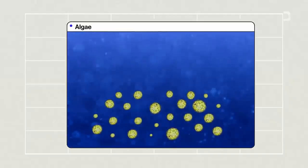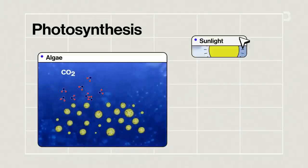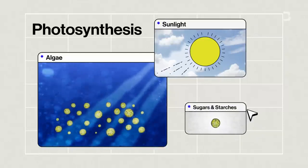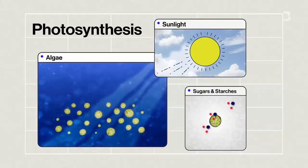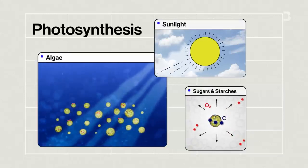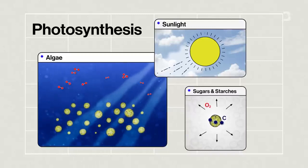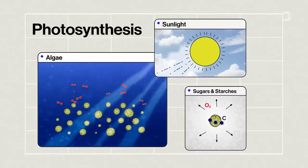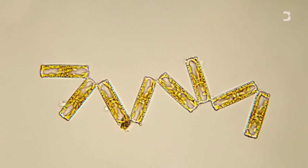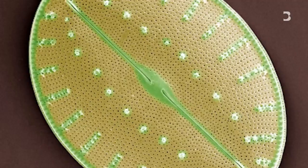Algae are plants. They photosynthesize, which means they take carbon dioxide and sunlight and turn it into sugars and starches and cellulose and bodily functions. And so in the process, they release oxygen, and that carbon is then embedded in the biomass in the cells. Thanks to photosynthesis, algae are another way the ocean absorbs CO2, and there are hundreds of thousands of different kinds of them.